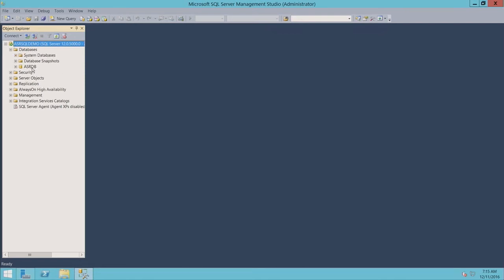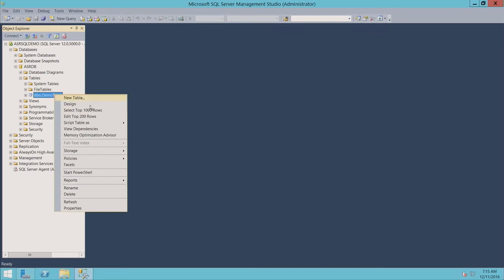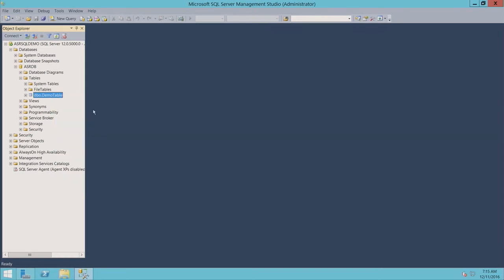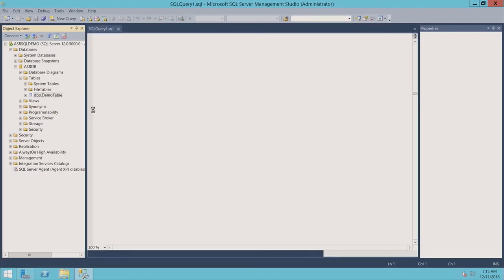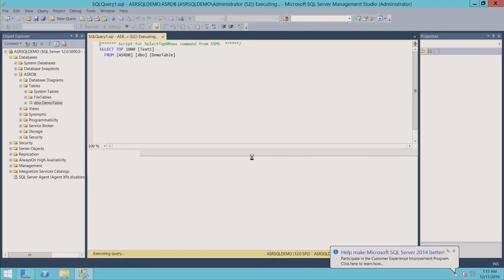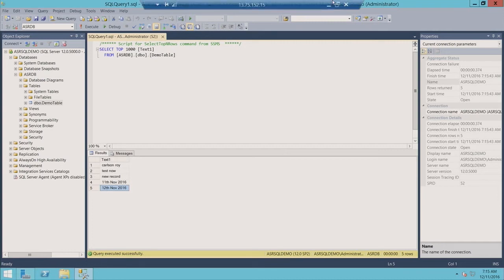Let's check out the entry I added before. That's exactly right, just to make sure there's no smoke and mirrors. Here it is. We've got our demo table here, and if we select, drum rolls, fingers crossed for the demo gods, of course, we should see that we've got a wonderful date today, which is the 12th of November. And there it is. Fantastic. And voila. That's beautiful. This is how we do disaster recovery tests in ASR in a nutshell, basically.